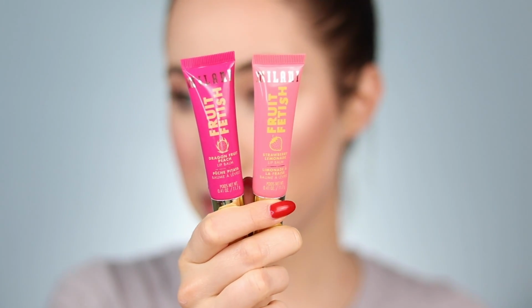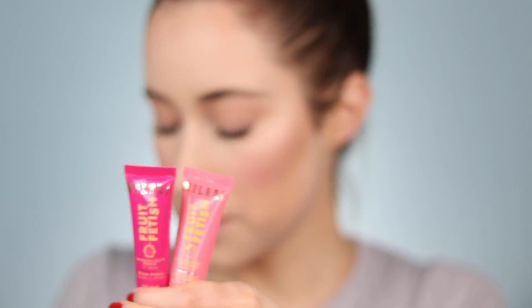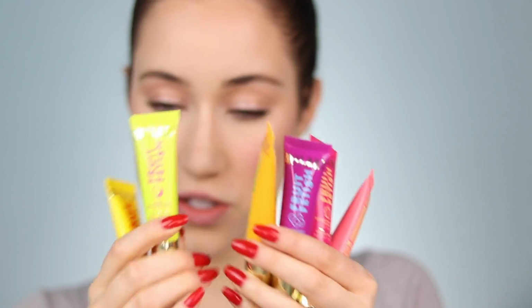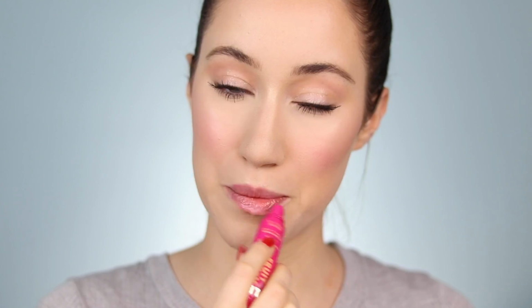And then these are brand new from Milani, and I'm already obsessed. They have so many shades. I have all the shades actually in front of me, but these are the new Fruit Fetish lip balms, and I think they're perfect for summer. So I actually think I might wear one of these. I think I want to try out this one right here. This is the Dragon Fruit Peach lip balm, and this one has a little pink tint, but nothing major. They taste so good. Not that you should eat them, but I mean, it's on the lips. You can definitely taste it when you apply it. Oh my gosh. I think that's gorgeous.